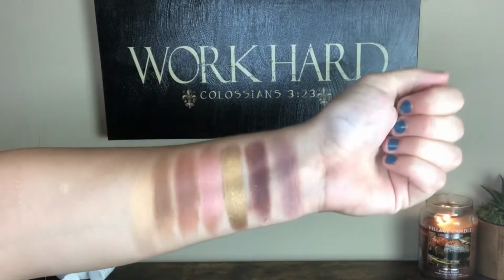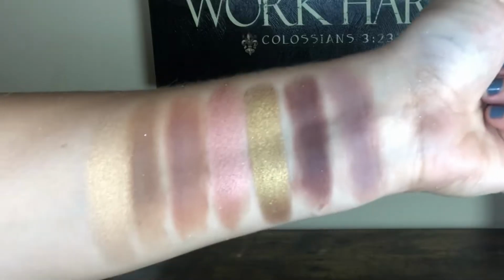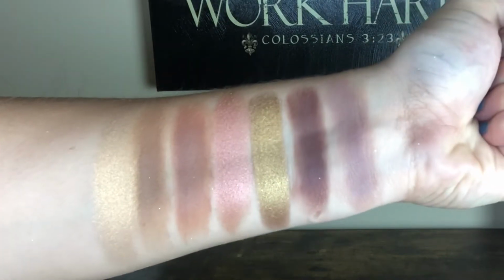Like the California Love palette, this is meant for somebody that likes their warm tone shadows. You do get a more diverse range of colors because you do get pinks in here as well, plus a black, and the California Love does not have pinks or blacks. So if you want a bit more diversity, but nothing too crazy in your palettes, and you mainly love warm tone shadows, I'd recommend this palette for you.